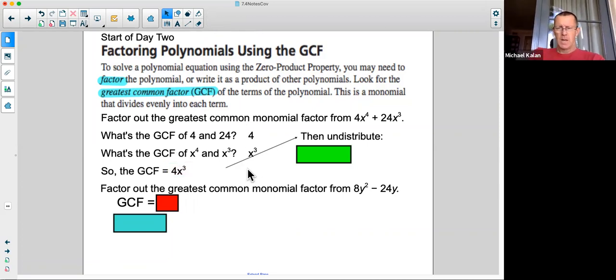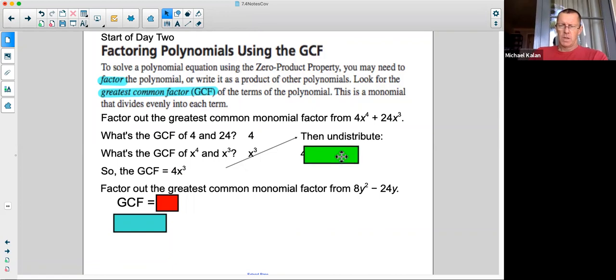Now we're going to undistribute. I'm going to basically pull a 4x cubed out of each of these and write what's left. So 4x cubed times what would get me to 4x to the 4th? X to the 1st, so I'd write an x. And then 4x cubed times what would get me to 24x cubed? Well, I don't have to multiply by any x's, but I do need to multiply the 4 by a 6. So it would look like that.